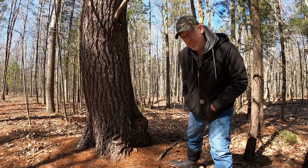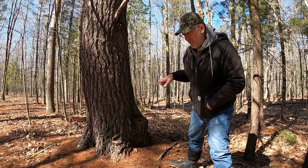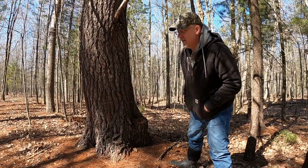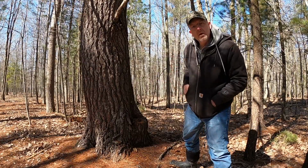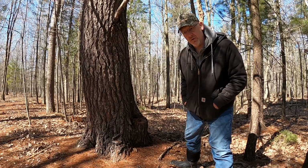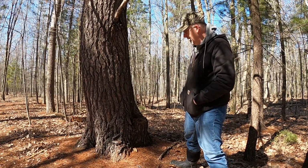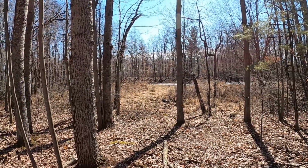Probably was my grandpa's, could have been older than that, and I'll try to fit a picture of that in this video. I'm actually going to try and rehab that hatchet head, and I think that'll be a separate video of its own. But just thought I would show you that spot. It was a find that you'd just never expect to find out here, and without the metal detector I would have never found it.